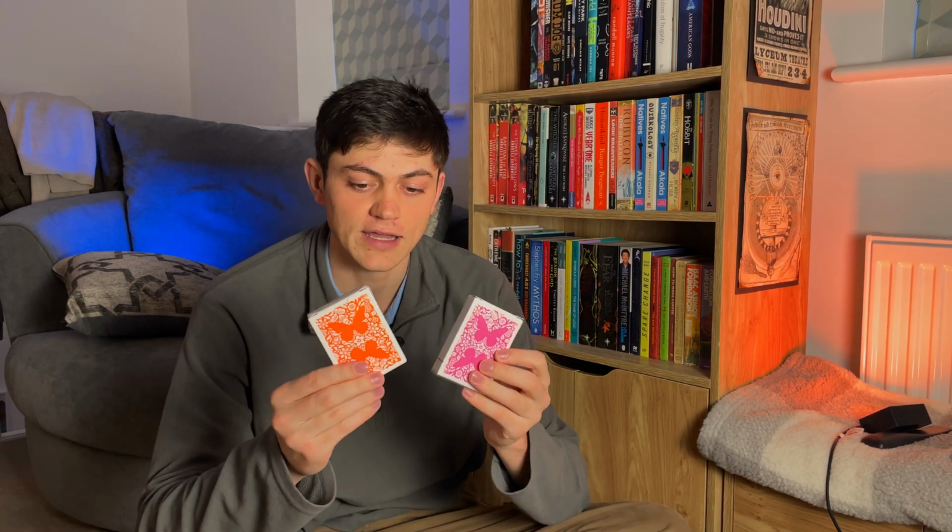Like, I don't really do heaps of cardistry. But yeah, very nice to have, I guess. And moving on, we've got the butterfly workers. These are the butterfly cards I use the most. This is the red and blue, printed by Cartamundi. And then I have the orange deck and the pink deck, which are both printed by USPC. This is the second pink deck I've opened because I really love this colour. Yeah, boom, butterfly playing cards finished.